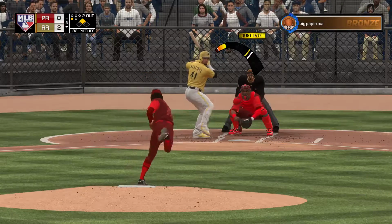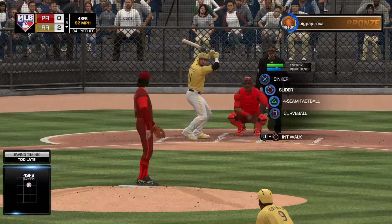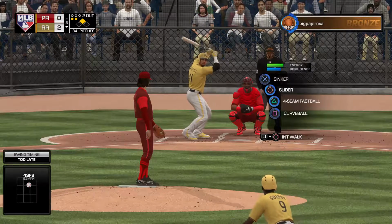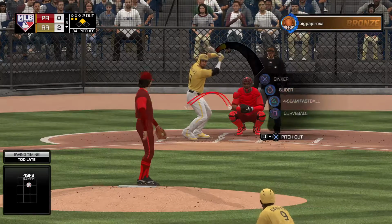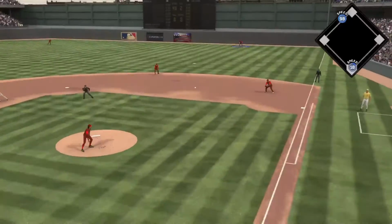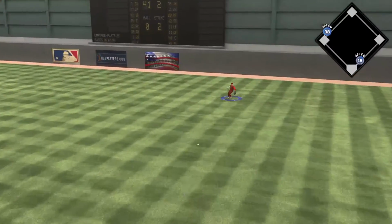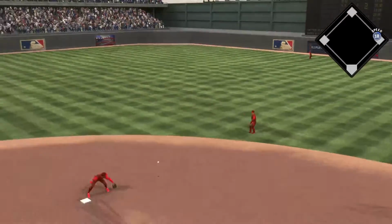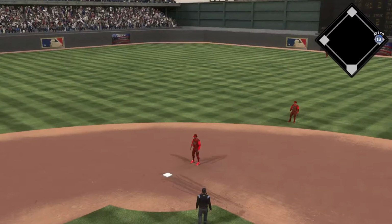Eckersley's ready. 0-1 on its way. Swings through it for strike number 2. Nothing in the 2 count, and the pitch. He pulls this one into right. That's in there. Base hit. Gordon rounds third and is digging for the plate. And the run is in to score from second.